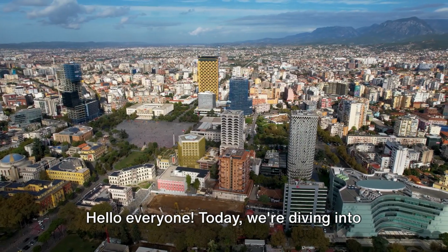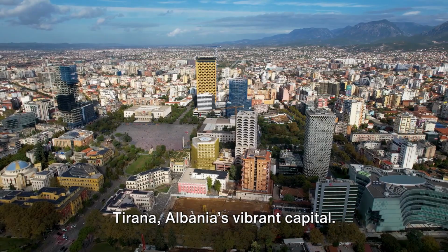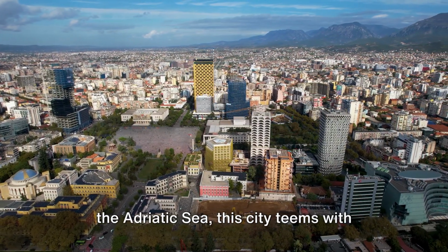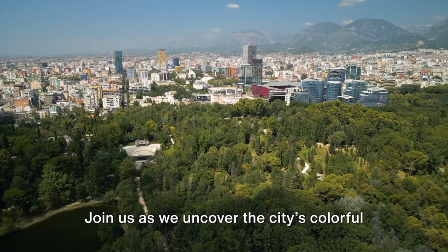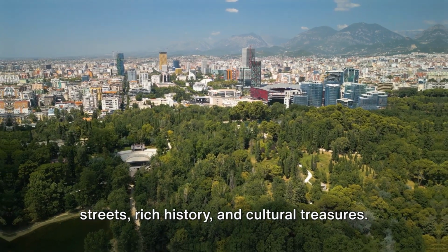Hello everyone! Today we're diving into the heart of the Balkans to explore Tirana, Albania's vibrant capital. Nestled between the Dajti Mountain and the Adriatic Sea, this city teems with color, culture, and history. Join us as we uncover the city's colorful streets, rich history, and cultural treasures.